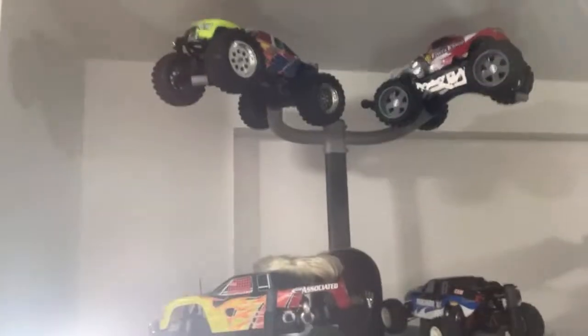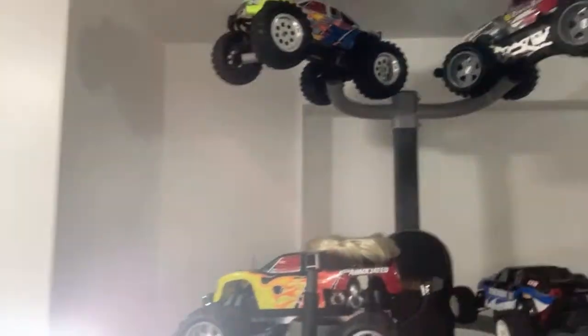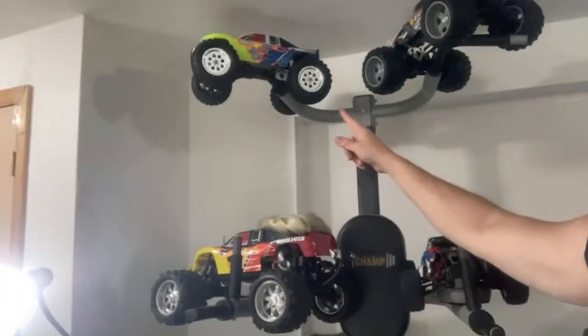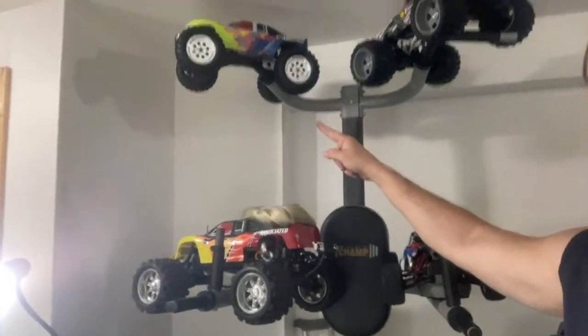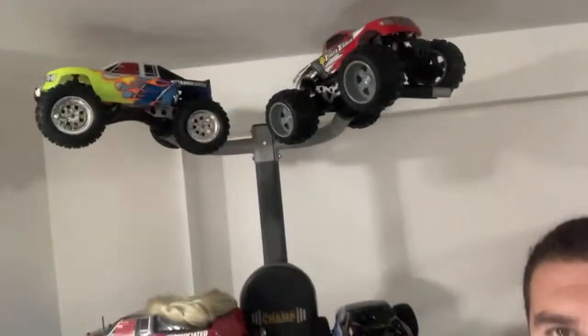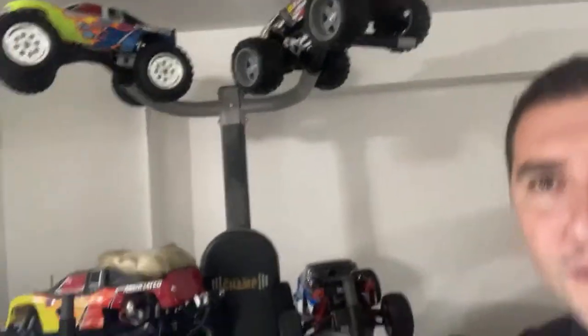By the way, this is the storage of some of my RCs. You like that? I put them on my pull-up bar. What do you think about that? Sickening, huh? You ever do that? Look at that. Someone asked, do I have an FG? The answer is no. Too much money, man. Too much money. Can't do it.